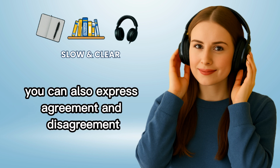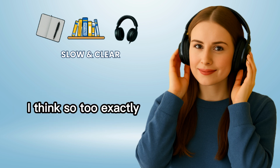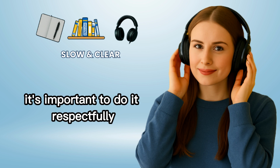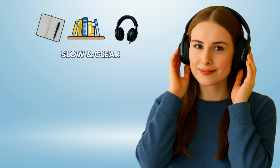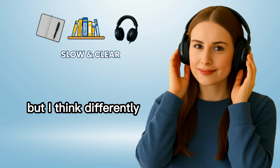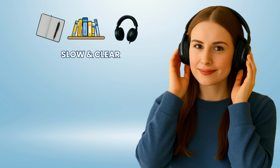You can also express agreement and disagreement politely. If you agree, say things like, "I think so too," "Exactly," or "You're right." But if you disagree, it's important to do it respectfully. You can say, "I see your point, but I think differently." Or, "I'm not sure I agree with that."